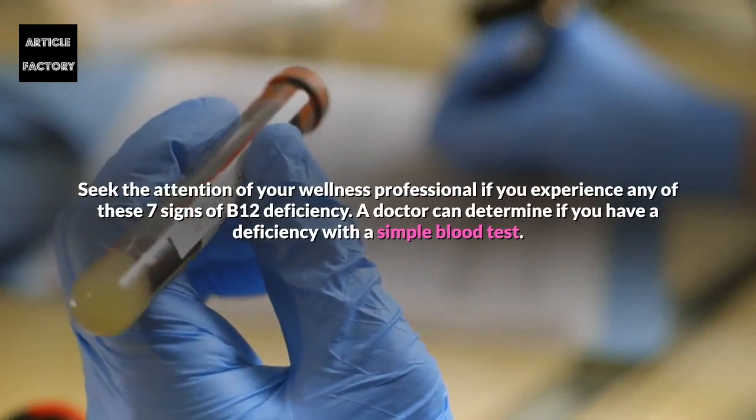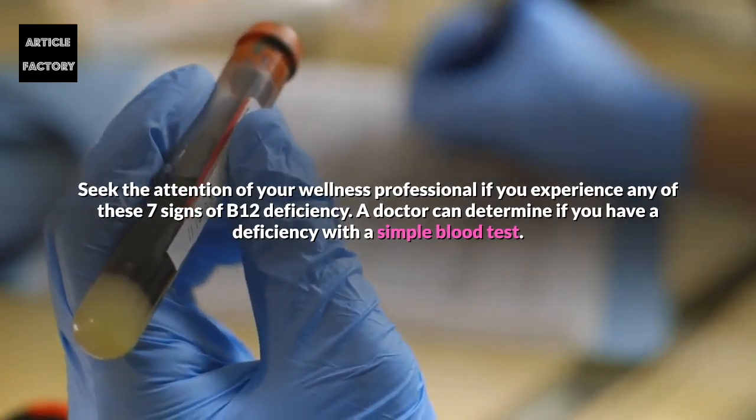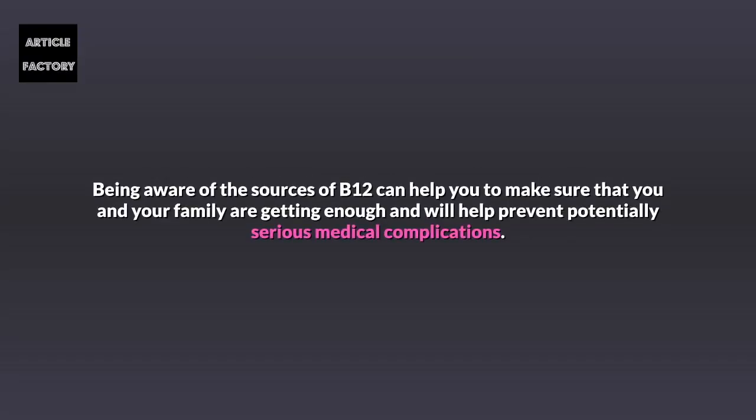Seek the attention of your wellness professional if you experience any of these 7 signs of B12 deficiency. A doctor can determine if you have a deficiency with a simple blood test. Being aware of the sources of B12 can help you to make sure that you and your family are getting enough and will help prevent potentially serious medical complications.